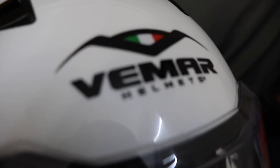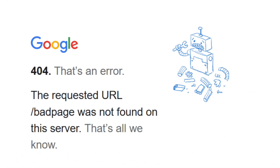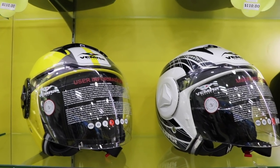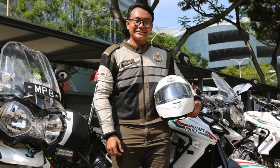So we have finally come to the final helmet, which is Zaz's personal helmet. This is the Vimar Shaki. You can get this at Chong Ai. But the company has already closed down. No wonder I cannot find the website. Then the director, Mr. Tay of Chong Ai, said the company closed down already. So whatever Chong Ai has left is the last of it. But don't worry, they still have a lot of stock because they are servicing some of the law enforcement bodies.